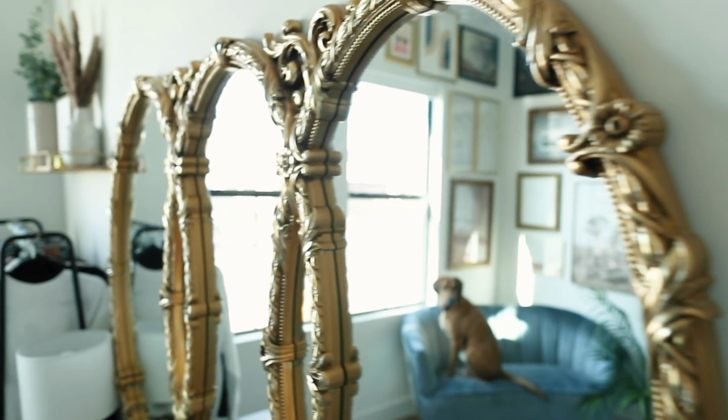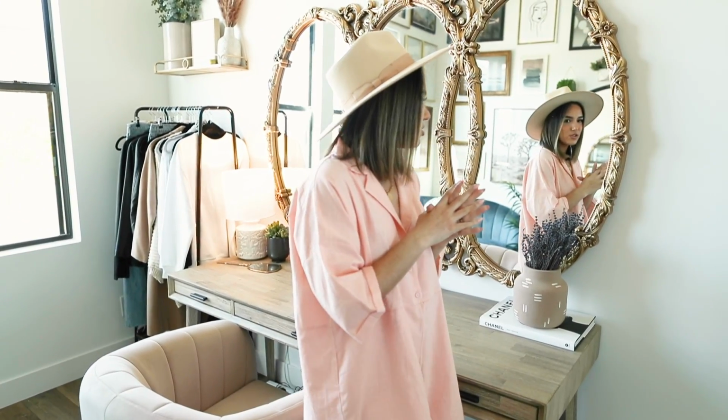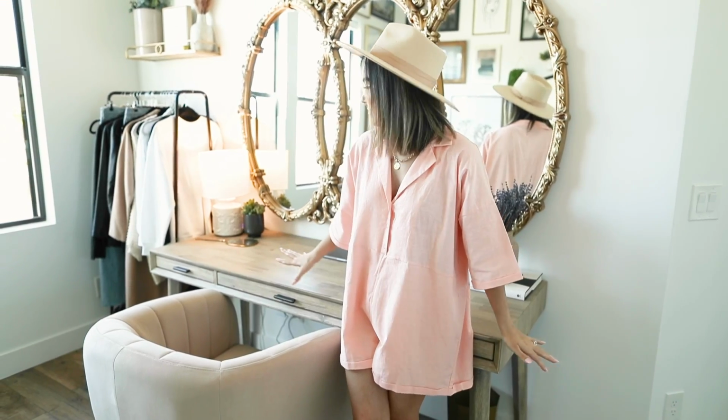And probably my favorite thing about this entire wall is definitely this gorgeous mirror. I actually picked it up in Tucson. I think it was only like a week before we moved here to Phoenix, so I was super excited to find it. It's so big and massive, and it almost is the same exact size as my desk, so I was so lucky to find it. I love it so much.